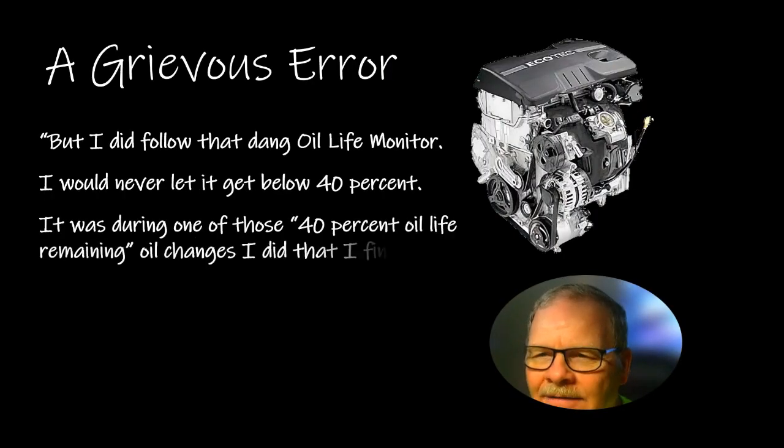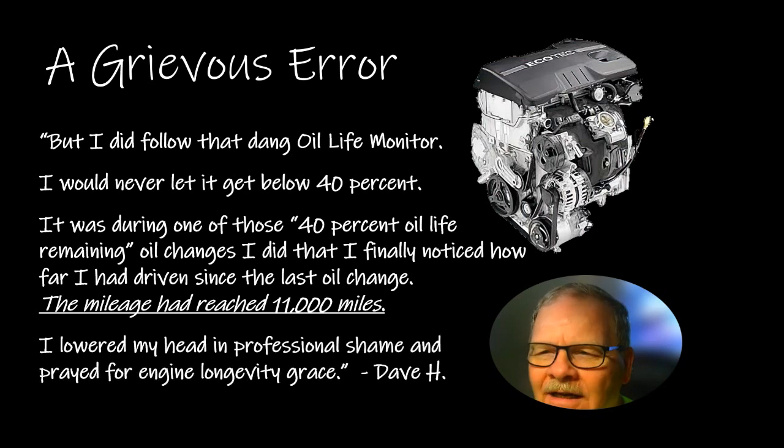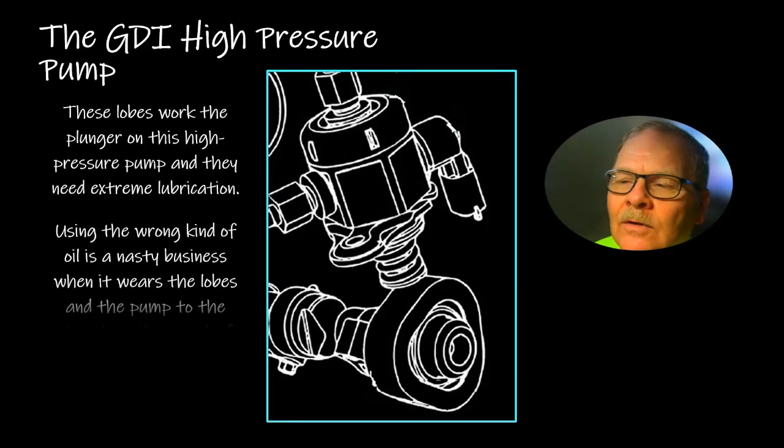So he followed it. He never let it go below 40%. And he was doing one of those 40% oil life remaining oil changes, and he noticed that he had driven 11,000 miles since the last oil change. He says, I lowered my head in professional shame and prayed for engine longevity grace. Well, he didn't get it.